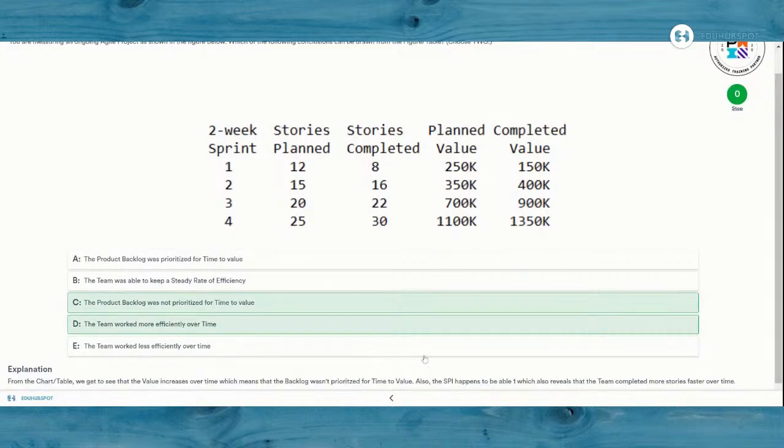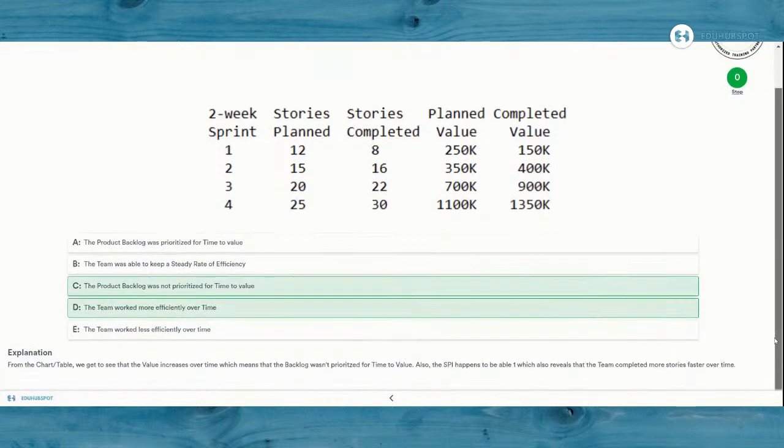Yeah, so as you see, this is the correct option out here. The value increased over time, which means the backlog wasn't prioritized for time to value. It should have increased, or should have had higher values, earlier, right?